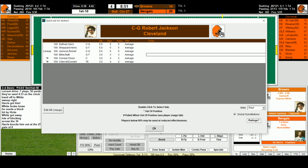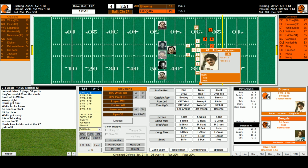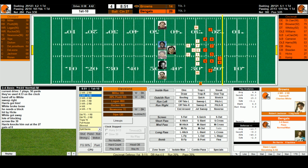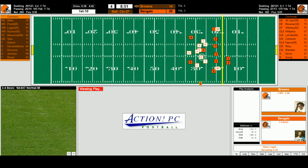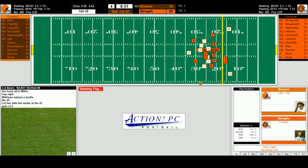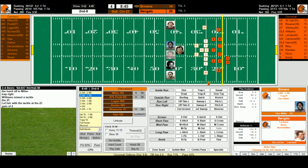So it shows its block and run and pass average. So that's new. Both running backs are tired. Miller comes in. Pruitt still in the backfield. Cleo Miller. Trap right from the 27-yard line. He gets to the 25. LeClaire with the stop, a gain of 4. So a 9-play, 62-yard drive.